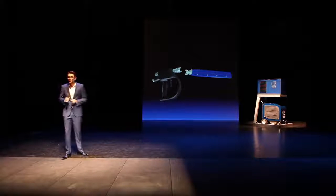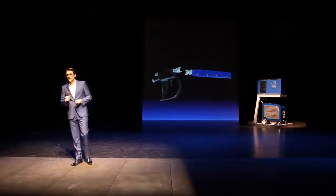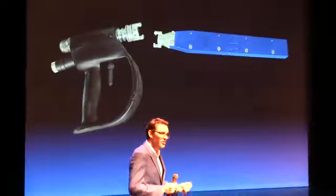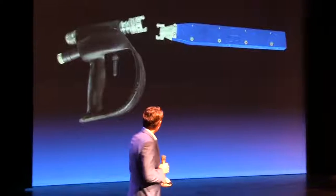In our nozzles, one of the new nozzle technologies is our new proprietary quick disconnect. So again, very simple, 10 seconds or less. You can take a nozzle off, click another one on. Very neat, very easy to use.